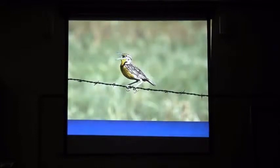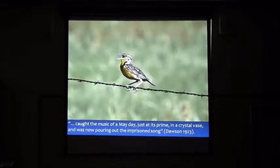And here's how Dawson described that sensation. He said, it's as though the bird caught the music of a May day, just at its prime, in a crystal vase, and was now pouring out the imprisoned song. He was a bit of a wayward character. If you know anything about Joseph Grinnell, you can know why Grinnell didn't take him. He was pretty straight-laced.